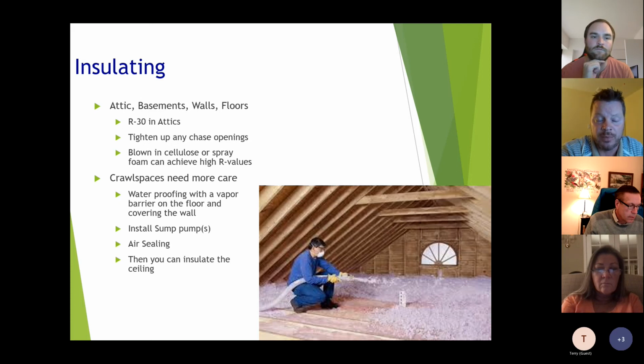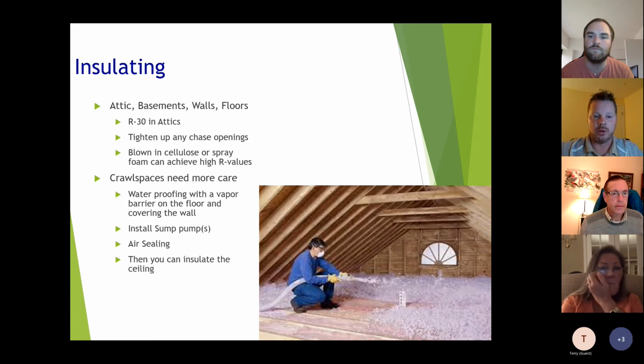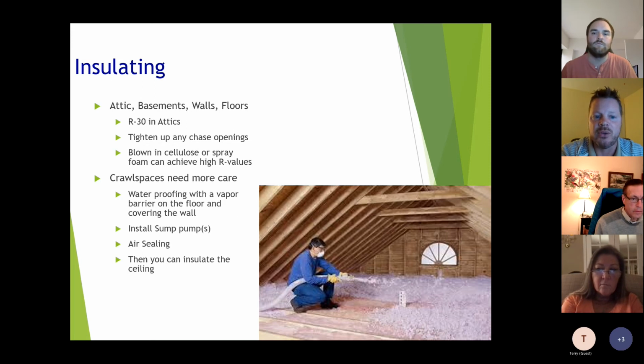Sometimes you can do spray foam. It's more expensive than cellulose, but it depends on what results you're looking for and affordability, what your budget will allow. Crawl spaces need some more care. This is very important. You have to waterproof your crawl space before you insulate it. Make sure there's a good vapor barrier on the floor, and it has to actually continue up the walls 18 to 24 inches, and it has to be sealed. Sump pumps need to be installed to make sure the water does not sit, and then you can do air sealing, and then you can insulate. So it's very important that you pay attention to that. Next slide, please.